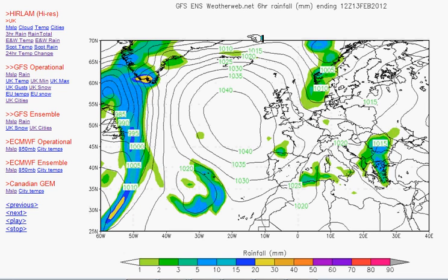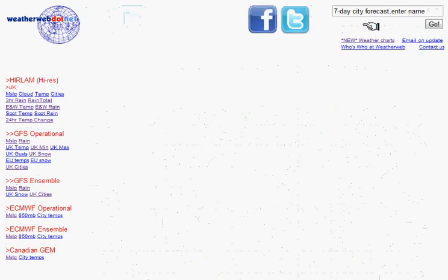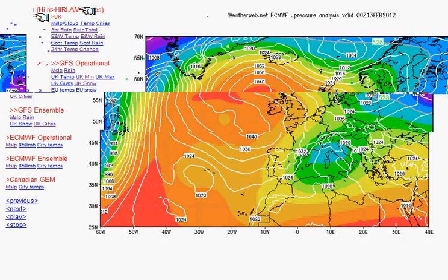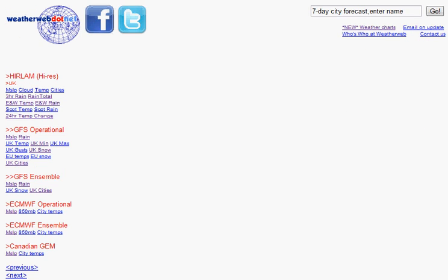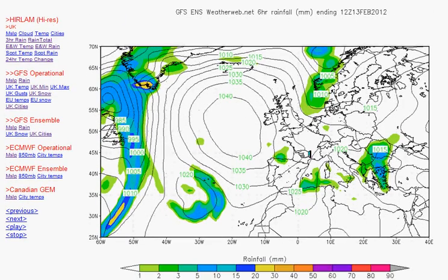This is the Ensemble model, the GFS Ensemble model from the weather website. If you go to the top of the screen that you're on now, click on weather charts, and then scroll down the screen, you've got all the various models down the left hand side here. You see one is the GFS Ensemble. Click on to rain there, and you'll be presented with that chart. And what I want to show you, the time is here in the top right hand corner.